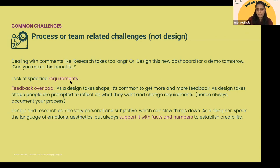Similar goes for lack of requirements. If you think there's a lack, ask for those. Feedback overload. This is also very common where, as designers, we're visual thinkers. So when we get a requirement, we're able to visualize what it's going to look like.